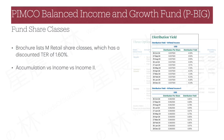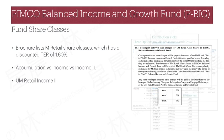Therefore, the Income 2 share class potentially has a more volatile experience for investors. There is one more special M Retail Income 2 share class that was offered only during 29 April 2024 to 24 June 2024, which presumably was an exclusive arrangement for one or a few distributors only. This special share class waives off upfront fees, but has a contingent deferred sales charge, or CDSC, if the investor redeems within 3 years.